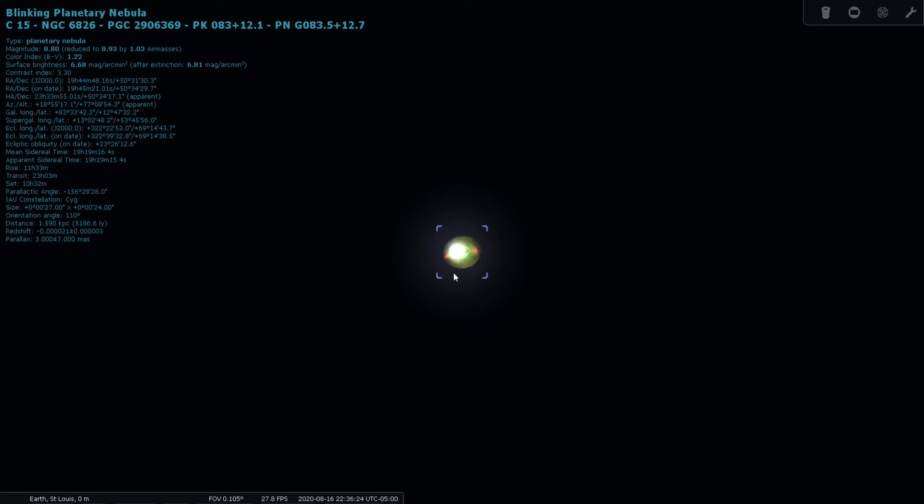And you can see it starts to appear as an actual planetary nebula. Now, planetary nebulae are called that simply because they are shaped like planets. They have nothing to do with actual planets. They are dying stars, stars nearing the end of their life cycle, casting off their outer layers. The Blinking Planetary is famous for an optical illusion that you have to see to believe.